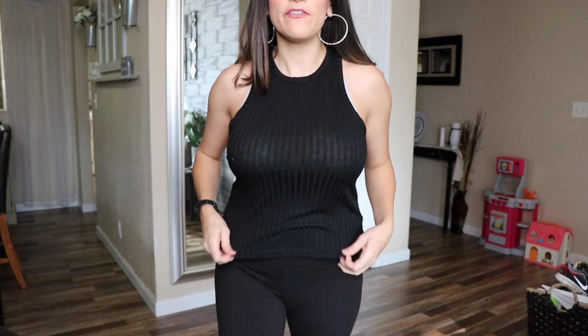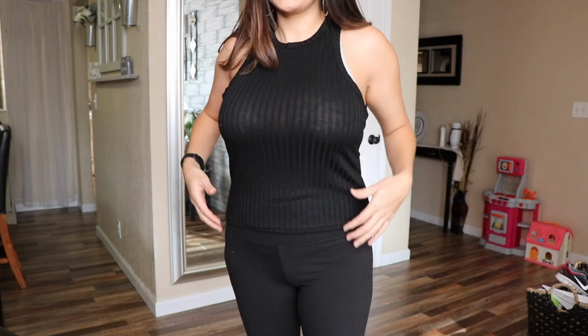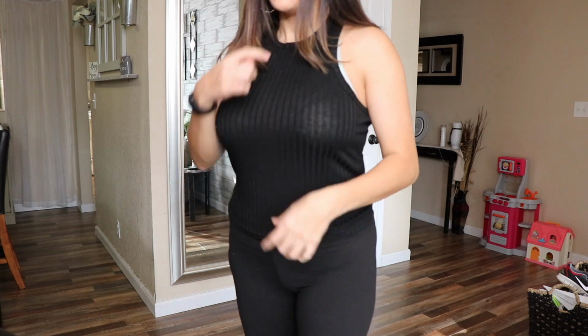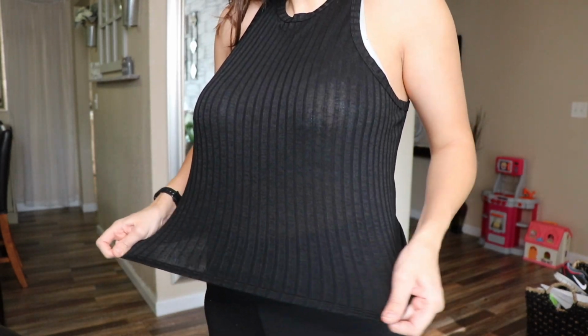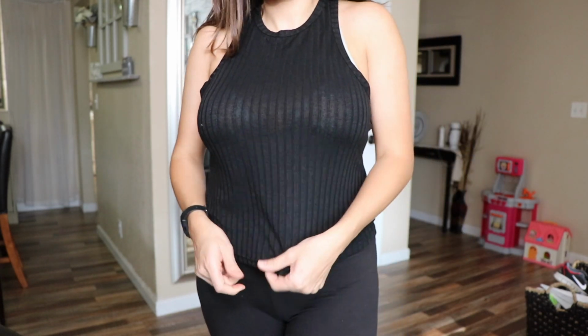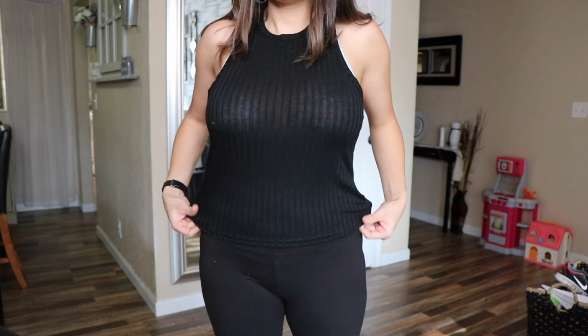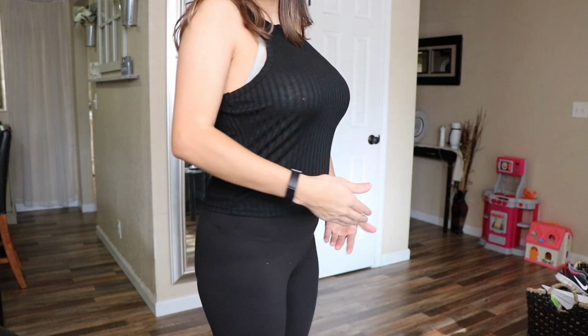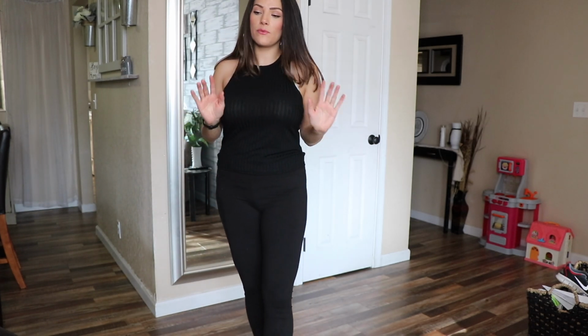This is a halter top with a more rounded neck, and I feel like this is definitely a lot more flattering on me than the other two tops that I tried on. This one is just a casual slim fit crop halter top. You can see the rib knit on there. It does have slight stretch. This one is 25% spandex, and then it's also made of polyester. But yeah, it's a little shorter than I would normally wear, but I'm gonna actually pair it up with some jeans and we'll see how it looks.